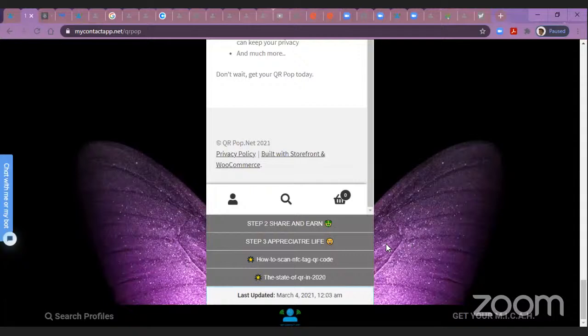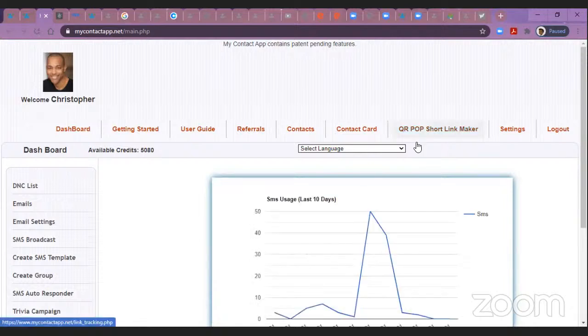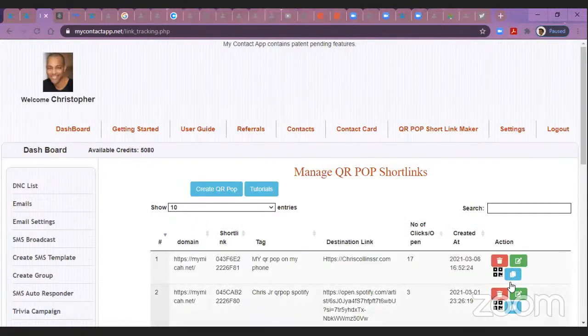Another one of my favorite things is right here. I call him Micah Man. Okay, it's the contact app symbol, and you can see this little symbol radiating out because you're projecting your contact. But if you click on the Micah Man, it will take you to the login page. I'm already logged in, so it just took me here. So to adjust your QR Pop, throughout the process, it asks what link do you want it to go to. You share that link. To adjust your QR Pop, you simply click on QR Pop short link maker, and it'll already be here. It'll already be done.